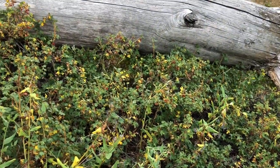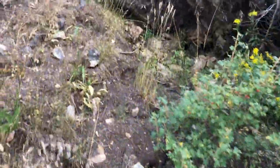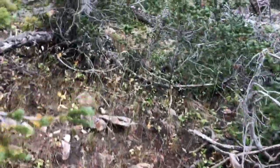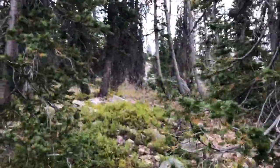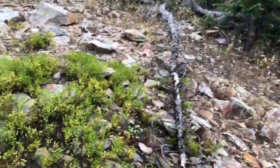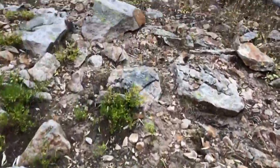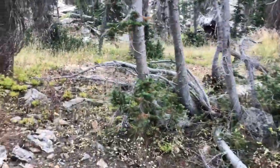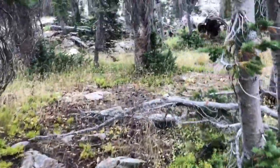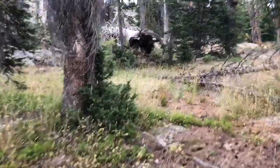So the berries are out again. There's a currant bush full of currants. They're still plenty bitter. We are just meandering through the bushes. There's lots of cranberries up here too, but the berries have pretty well been picked off of them. I think the birds like them as much as I do.